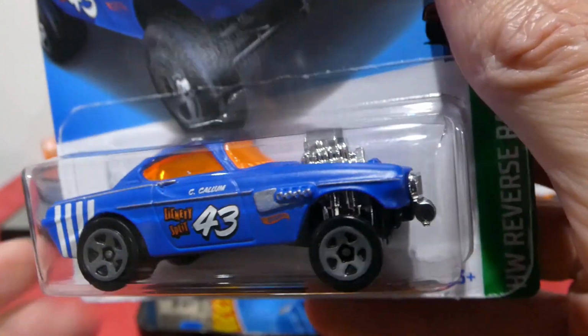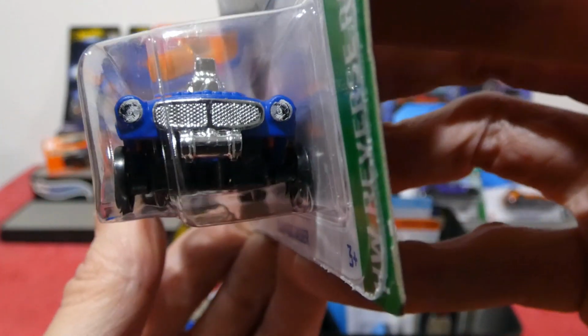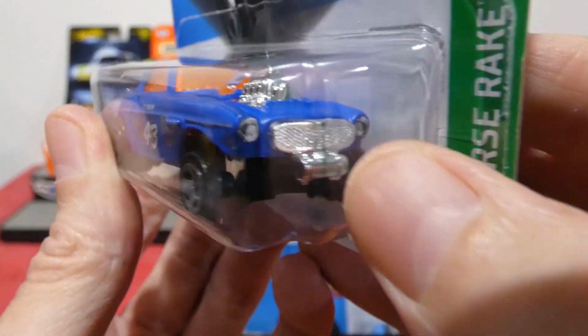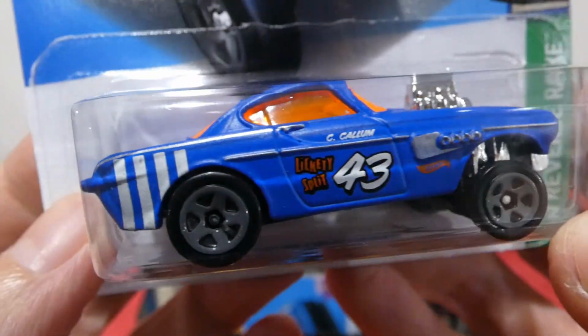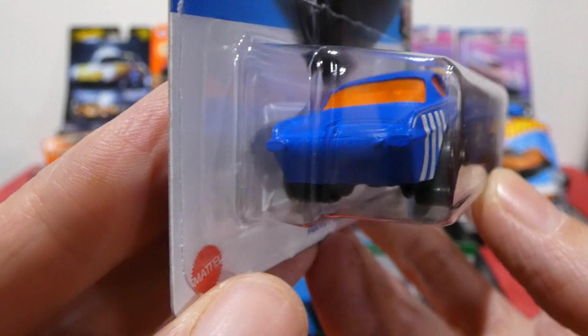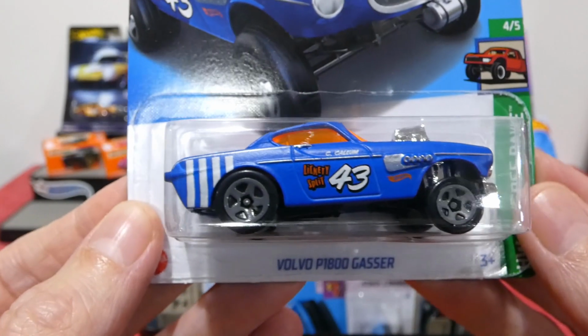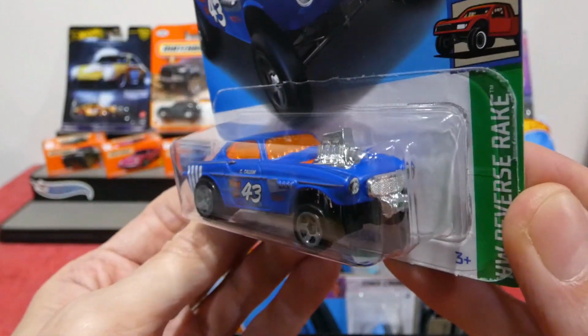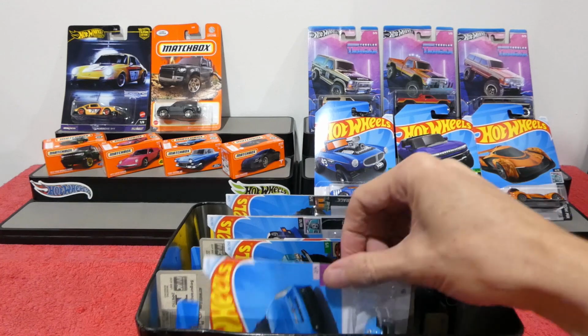Got the side exit exhaust, big chrome blown engine in the front there, headlight details with the chrome grille and gas tank. Yeah, very, very nice. Stripes on the back. Really has that old school fighter jet style to it. And there's the rear there, no painted details on the back there. But yeah, how awesome is that? I like that one quite a lot, actually.